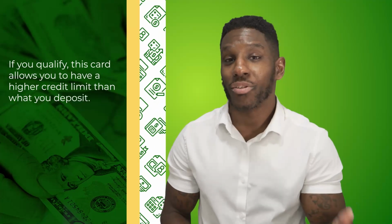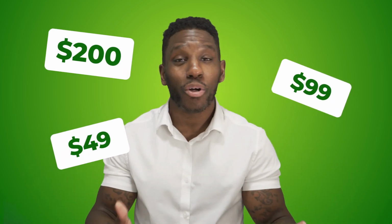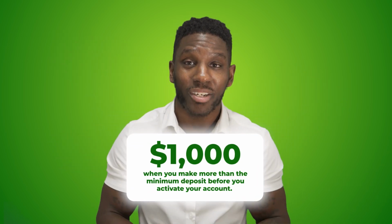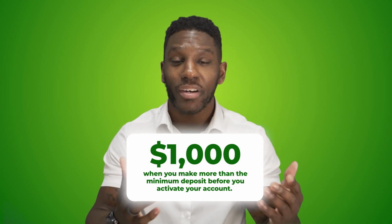While other secured credit limits simply match your deposit, if you qualify, this card allows you to have a higher limit than what you deposit, which is simply unheard of for secured credit cards. For example, you can make a deposit of $49, $99, or $200 and increase your limit up to $1,000 when you make more than a minimum deposit before you activate your account.